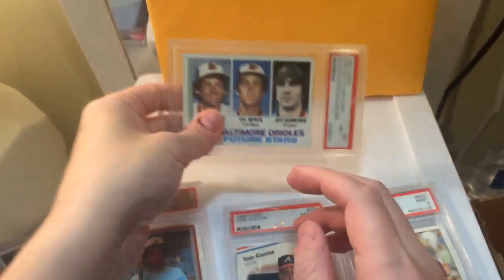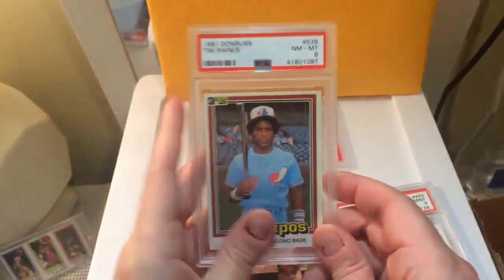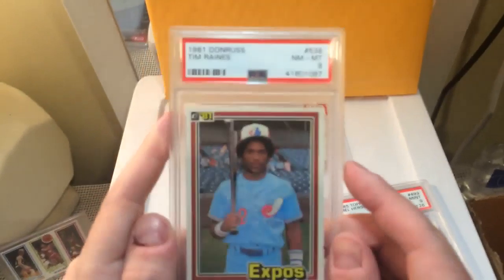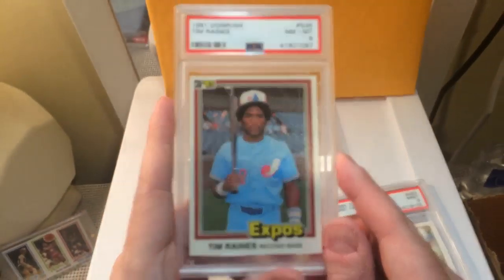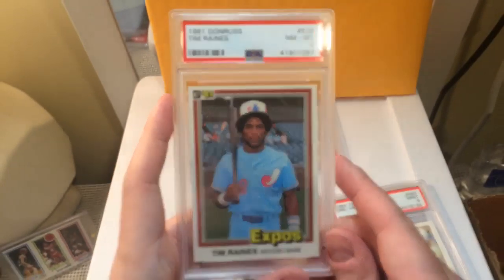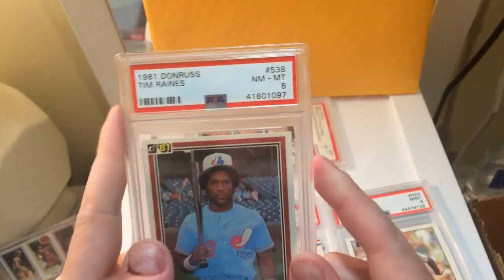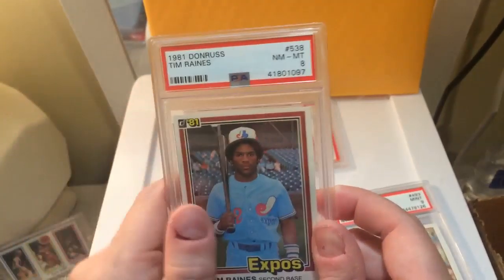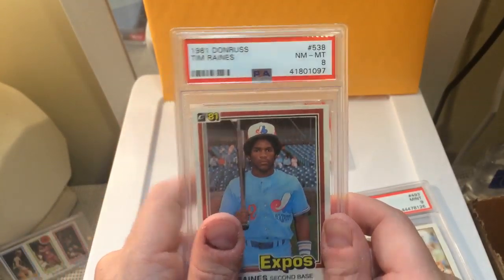It's a PSA 7. If you get the Expos, this is in no matter what. If you pull the Expos, you're guaranteed to get this Tim Raines rookie. No, I'm sorry, this is a PSA 8 Tim Raines. And you will get all the Expos pulled from the packs, rack packs, everything like that.